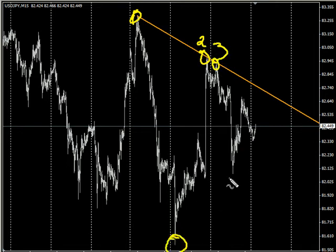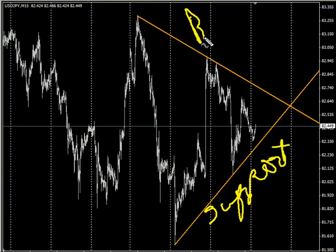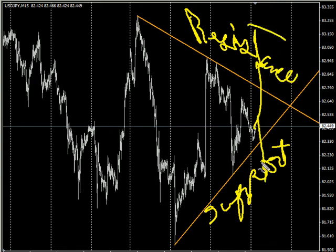Then we have another 1 and 2 to the upside. Doesn't quite do 3 as of yet. It is across 2 time frames, which is good. This one's 1, 2, 3, now starting into 4. This one is starting into 3. So both of these areas are pretty strong areas of support for the bottom one, of course, and resistance for the one up top. So what we're looking to do is look for breakouts in either direction.